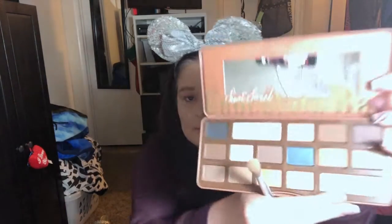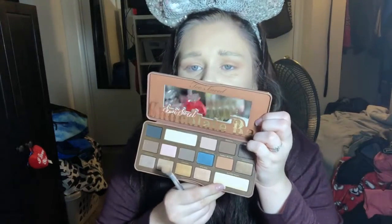So I'm gonna take Butter Pecan. I can't really see the color. Butter Pecan. And highlight my brow bone with that.